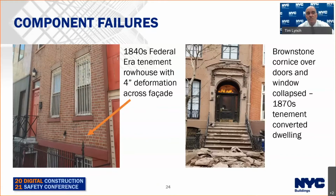Okay, so here's another component failure. Hoods, brownstone, trim on the front of these buildings are constantly falling off. Why? Water gets in behind them. They were never tied adequately. And then we get this dialogue that says, how could this thing fall off the building? There were no mechanical ties. And I say, well, that's actually not quite true.